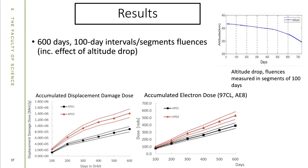In the bottom left figure, we see how over the 600 days, the displacement damage dose accumulates in both sensors, and the differences are substantial between them. And the same goes for accumulated electron dose. The electrons primarily deposit almost all of their energy to ionizing radiation, and the maximum difference in this ionizing radiation dose is 300 rads. And 300 rads is not enough to cause more than a couple of kilocounts per second differences in the dark count rates of our sensors.